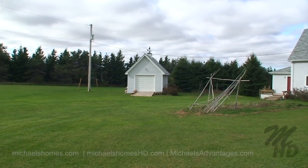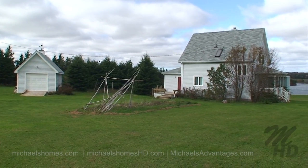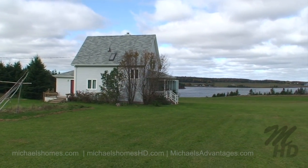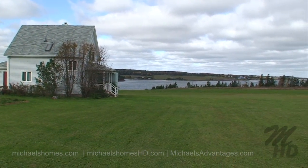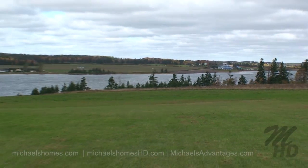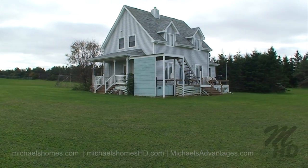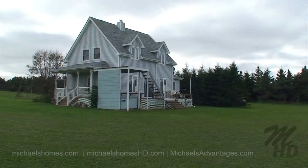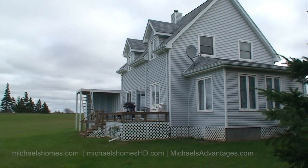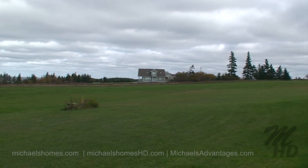So I've got a single car detached garage, view of the water in between the house, the side of the house, front of the house, and then a view of New London Bay. That would be the fishery right there, and that's route number 20. Got a whirlpool tub, nice front deck, back deck, perfect for entertaining. A view of the side of the house with the entranceway we'll go in. The back deck, your closest neighbor there.